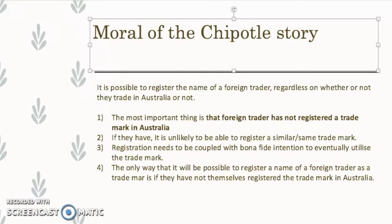The takeaway message from the Chipotle situation is that a person, individual, or corporation can only register the name of a foreign trader as a trademark if that foreign trader hasn't already registered the name in Australia. If they have registered the name, it is up to the foreign trader to show a bona fide intention to eventually trade under that name in Australia.